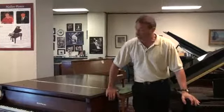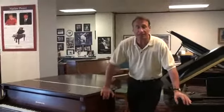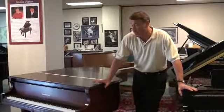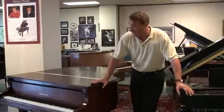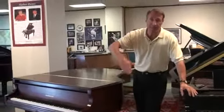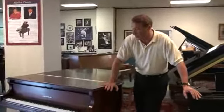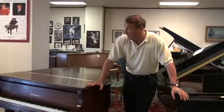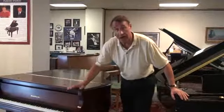Hi, my name is Bob Royer, and this is just a fantastic piano, and I just can't wait to talk about it. I was a Baldwin dealer for 15 years, and Baldwin has gone up and down, and everybody's heard a thousand stories, but let me just tell you this. This was built in America, one of the last ones, and it's a mahogany.